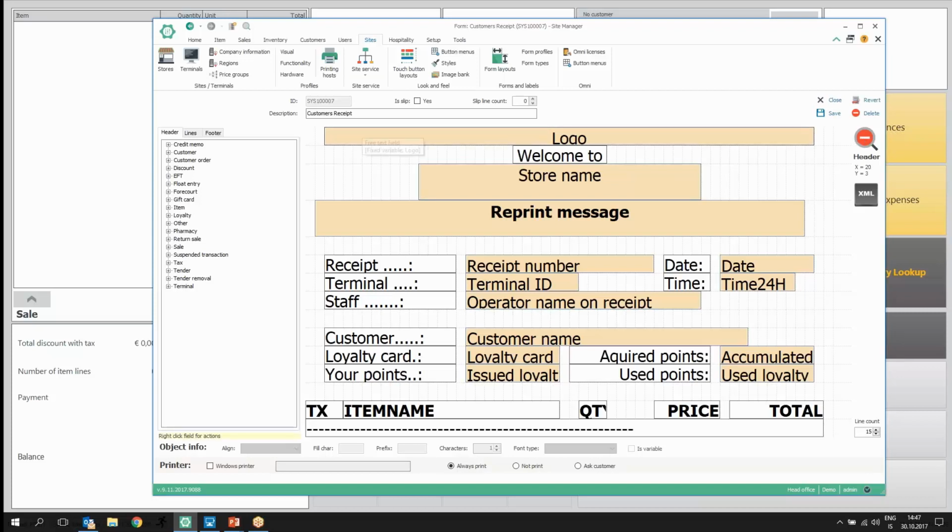And here you can see all the yellow fields are variables which will be populated with the information from the transaction. Then we have the white texts, which are just labels of these fields. Some of this information, for an example, the customer, there's not always a customer on a transaction. There's not always a loyalty card on a transaction. Then this information will be excluded, and you won't get an extra line or anything like that. It will just not be included on the receipt if there is no customer on the receipt.